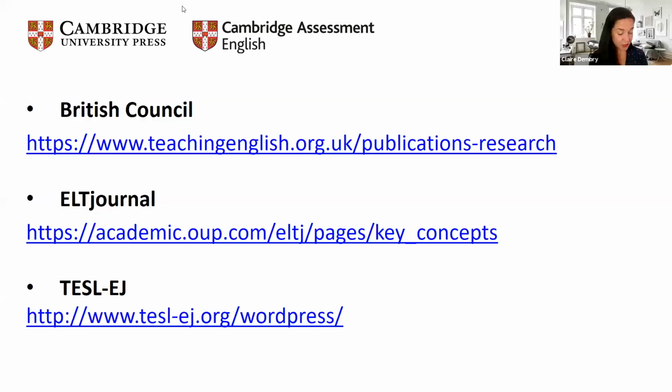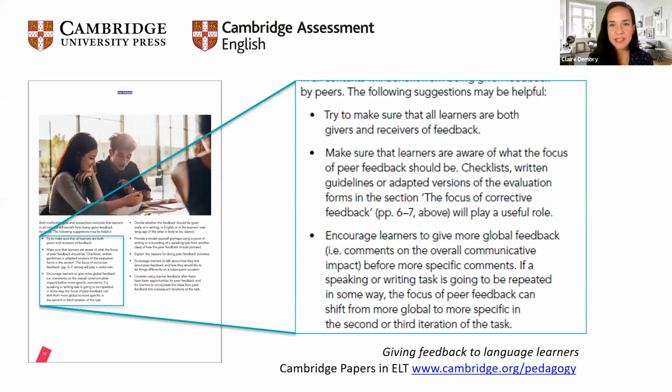And that's the bit that sounds scary, and that's the bit that feels hard, but it doesn't have to be. So I'm going to just share my screen again so we can talk through how you might do that. So this example here is from one of our research papers in ELT. So this is from giving feedback.